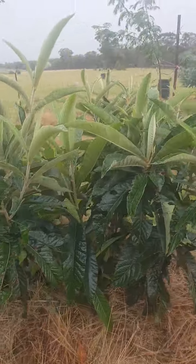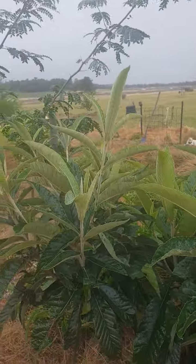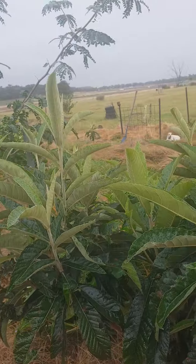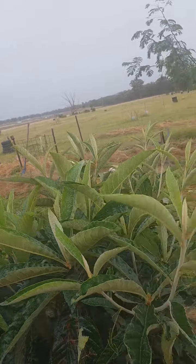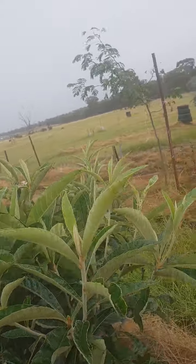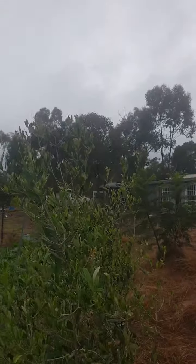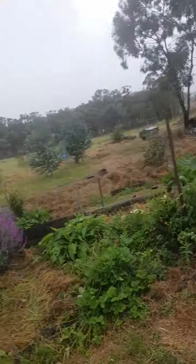and we recently found out, these trees haven't produced any fruit yet, but we recently found out that the juvenile leaves make a very good, healthy tea, and the Japanese have been drinking it for decades, or hundreds of years. And anyway, this is our other olive tree. It's coming good, going okay.